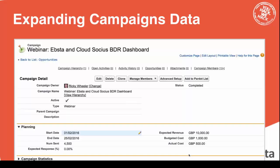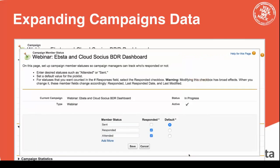One feature that I particularly like is you'll see the advanced setup button just next to manage members. If you click that, you come to this screen, and this screen allows you to set different campaign member statuses. Now the out-of-the-box member statuses from Salesforce are sent and responded, but for webinars we'll have attended. For live events we might have interested, so the person has had a demo and they're interested in knowing more. So we tailor the member status depending on the type of campaign that we're doing.